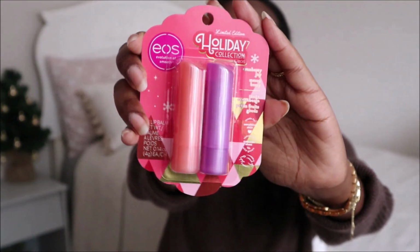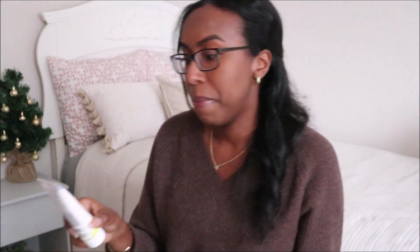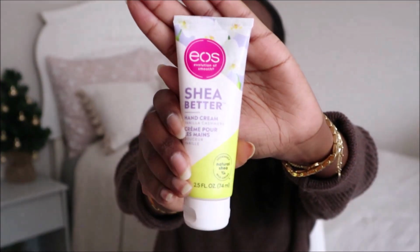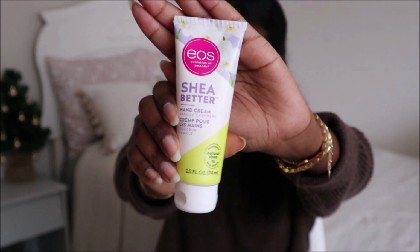And they also do have skincare as well, and this is their Shea Better hand cream, and this one is in vanilla cashmere. I love anything vanilla, so looking forward to using that.